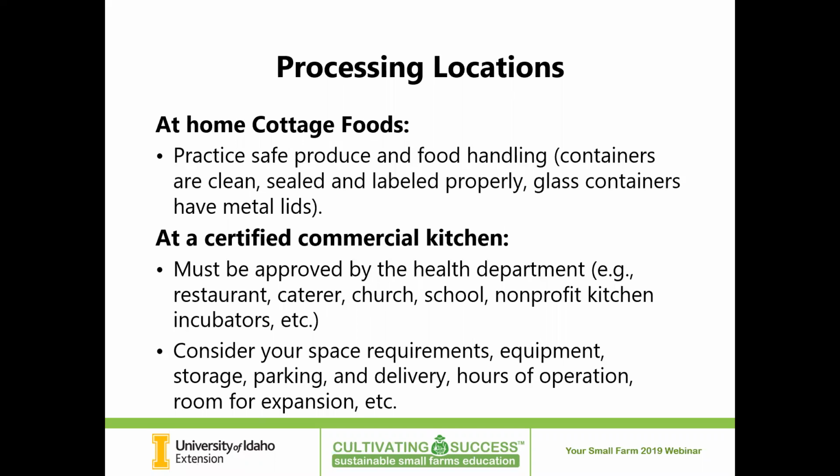Consider what type of storage you have, as well as parking and even the hours of operation. So if you're using a restaurant, that could make your work hours a little tricky. You might have to work in the middle of the night or early in the morning when the restaurant's not open. So those are all factors to consider. And then also if you have room for expansion. So does that facility have storage on site, or are you going to need to transport things back and forth between different storage facilities? Storage is also going to be evaluated, and it has to be certified with your health inspector.